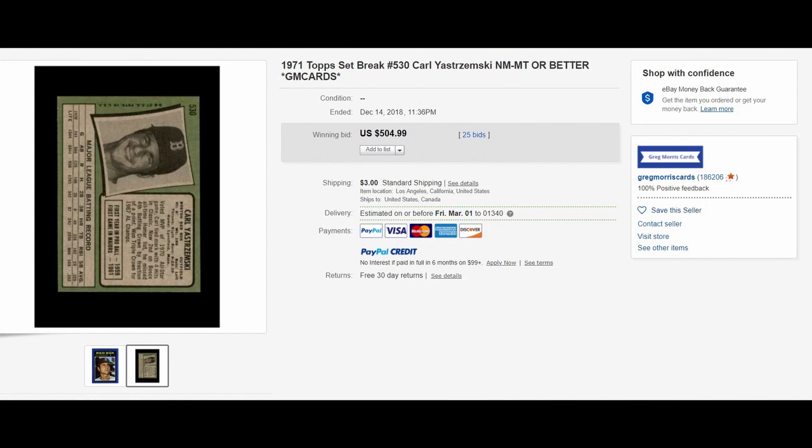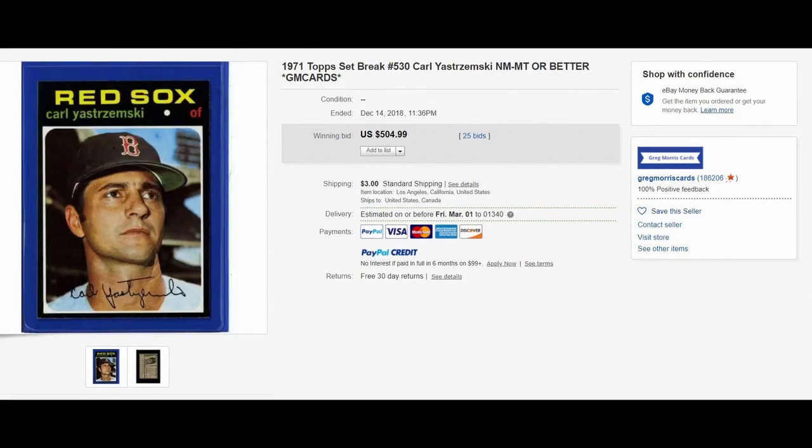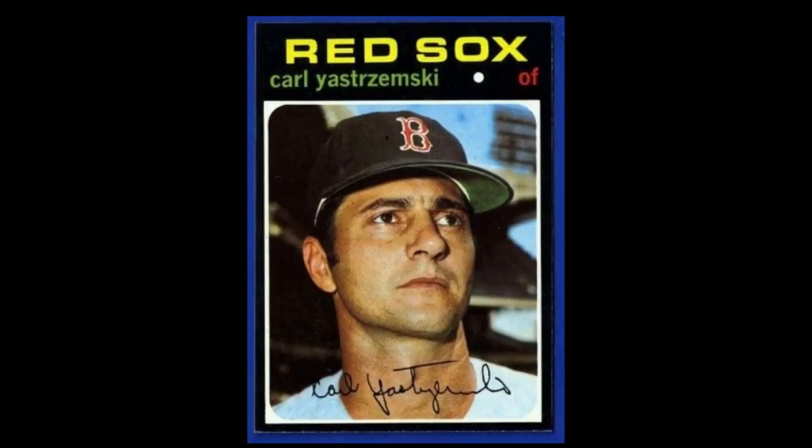Let's stay in 1971 for a Carl Yastrzemski card that sold in December 2018. $504.99 for a raw card made me take notice. PSA 8s of this card sell regularly for about $100. It's a good-looking card, but look closer at the centering and the corners. How do you think PSA might grade this one?